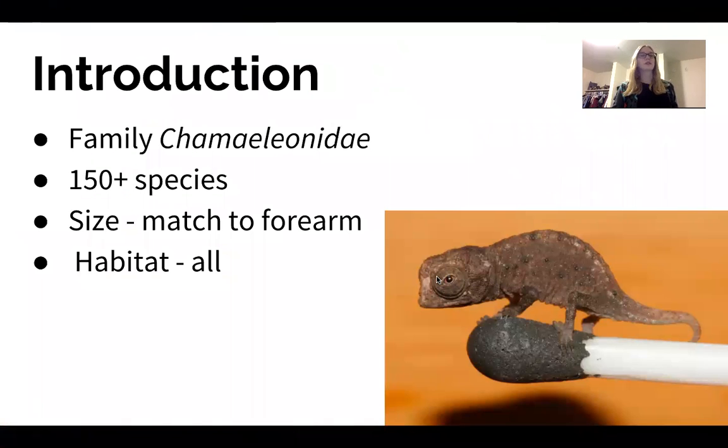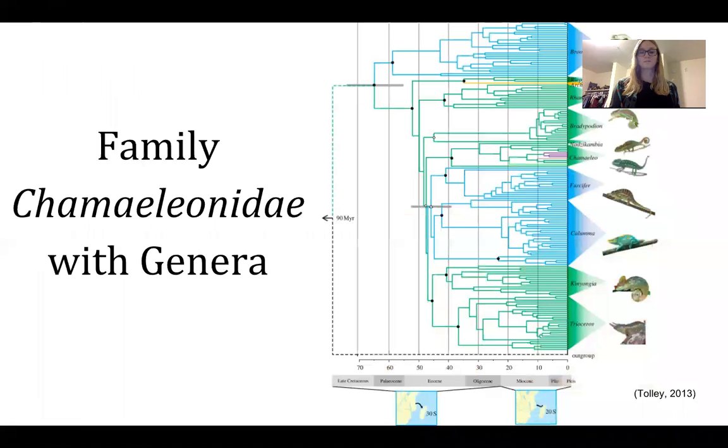So, to introduce chameleons to you a little bit, it's the family Chameleonidae, and there's over 150 species known in this family. Their size can range from the end of a matchstick, as you can see here in this picture, to the length of your forearm, which is a pretty big difference. The habitat they can live in can range from the desert to the rainforest to the coast or even to the grassland. So they're pretty versatile.